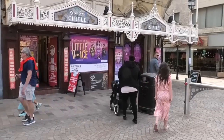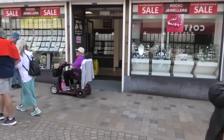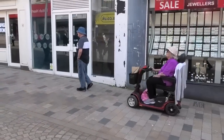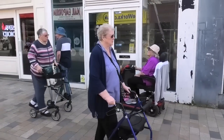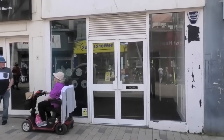And it is a cracking pitch. Look, that's the Grand Theatre there. There's the jewellers and watch sellers there. And next door, there's an empty unit. Well, Jacob and his wife have taken it to sell their lovely men's clothes. What a wonderful pitch they have found for themselves.